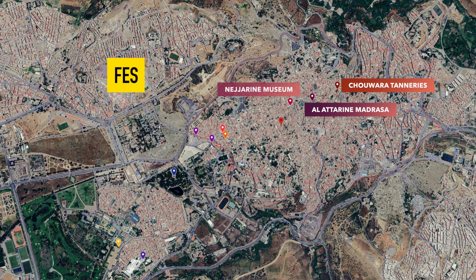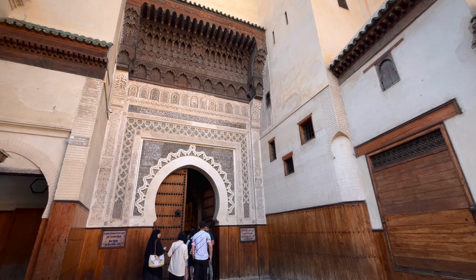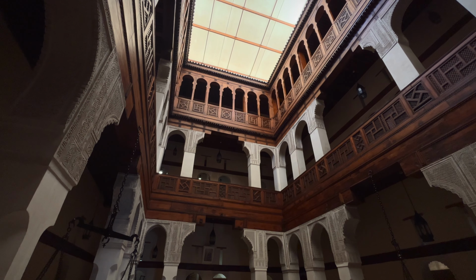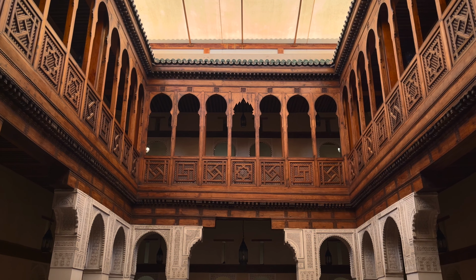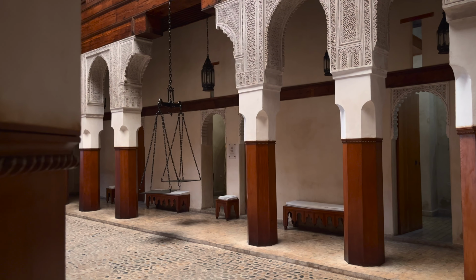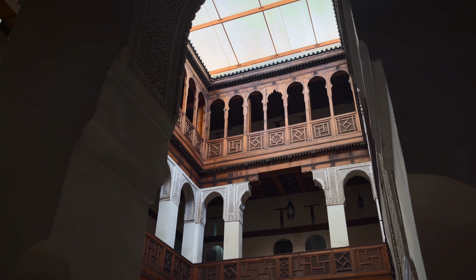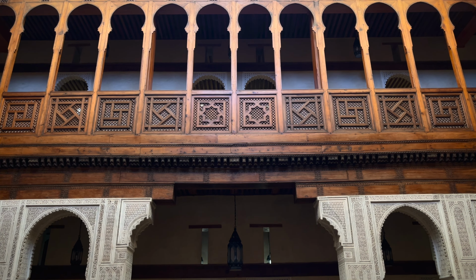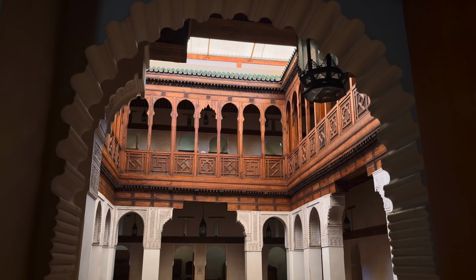The Nejjarine Museum is our number 3. Situated only 3 minutes away from the madrasa. Its complete name is Nejjarine Museum of Wooden Arts and Crafts. Located in a superbly restored building from the 18th century, this former funduk or inn used by caravans is now one of the most interesting museums of Fes.